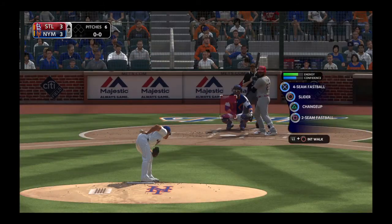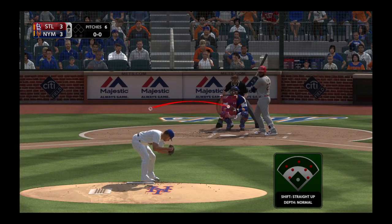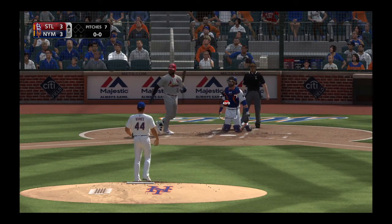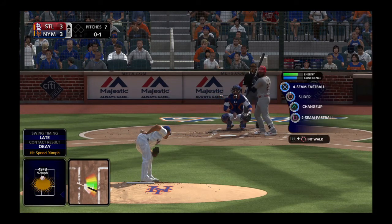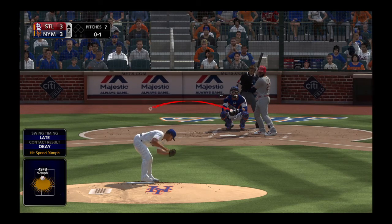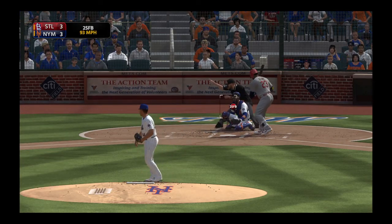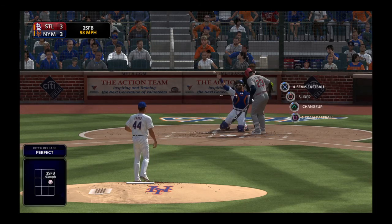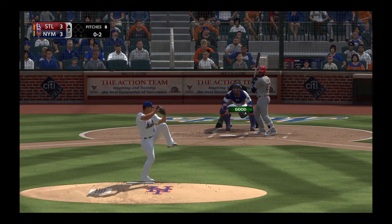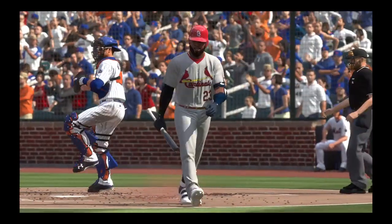Here's Marcell Ozuna, leading off for the Cardinals, the left fielder, number 23. He's set. Here it comes. Squared that one up just a little late. 0-1. Here's the pitch. Takes a fastball on the inside corner. No balls, 2 strikes. And he takes strike 3 called on the fastball. 1 gone.